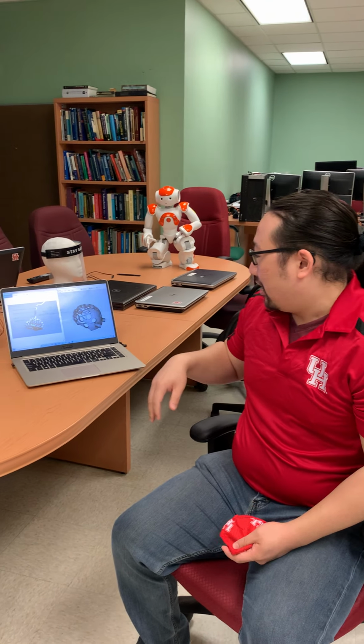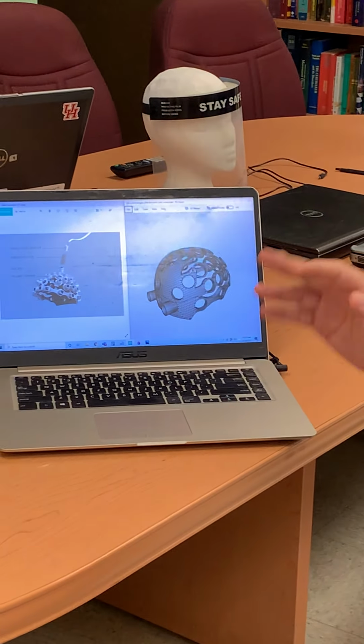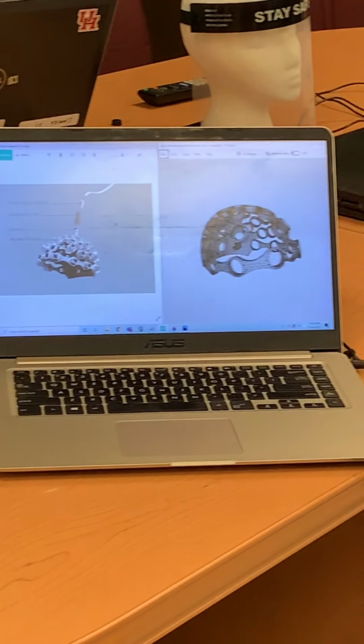My work involves developing the software to benchmark these devices for a BMI, and it also involves fabricating the hardware to utilize these sensors. Over the past year, I've developed a helmet which is used to stabilize the position of the OPM sensors around a user's head. We currently have a prototype 3D printed, and it's currently in Colorado for testing. Thank you.